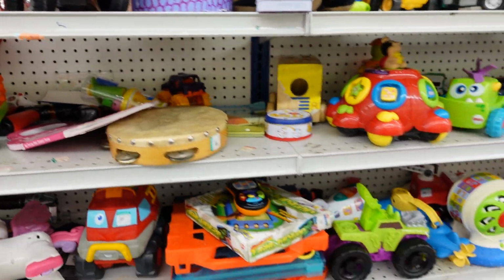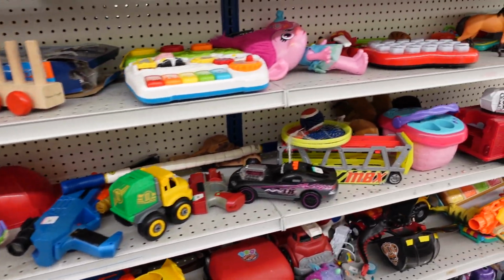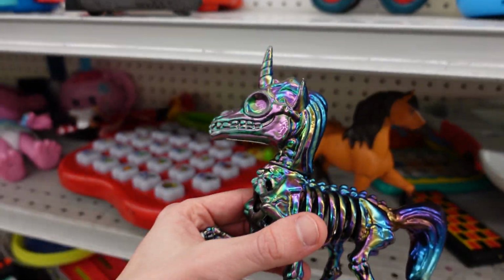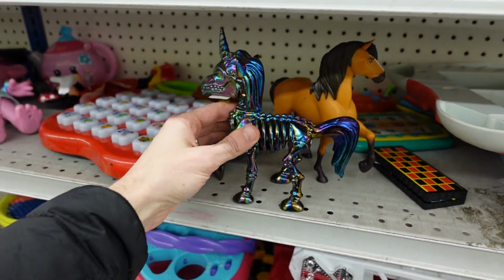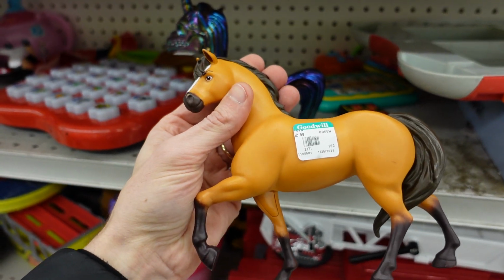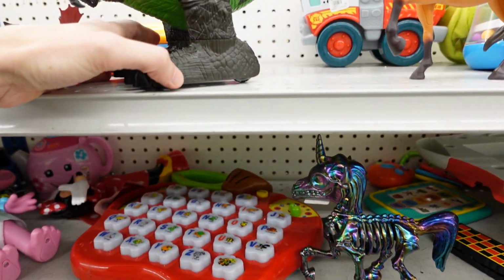Let's see what other toys they got. The toy section is always fun to get through, but I don't think there's a whole lot of money to be made unless you find something really old. Oh, look at this. Well, it's really lightweight though, pretty cheap. A little unicorn skeleton. And this one is $2.99. It's not a very fancy one though.